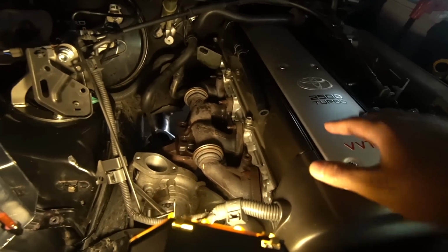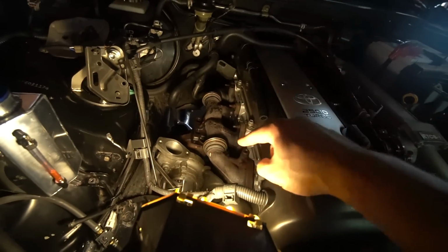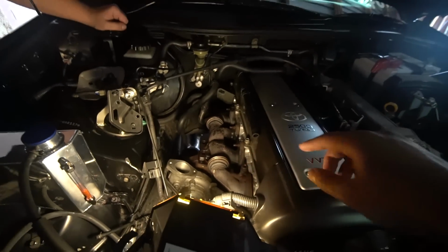Shout out to Mark. So we've pretty much got the turbo out. We've already taken all the manifold bolts off. Michael went ahead and took the J-pipe off before we even started this. We've got the water lines off, the oil lines off. Everything's all ready to come out. Very simple, very straightforward. It's exactly like the 100. Just there's a little bit of weird stuff going on here. There's a little bit of spaghetti.